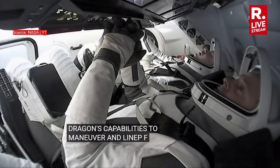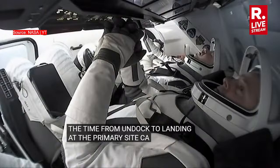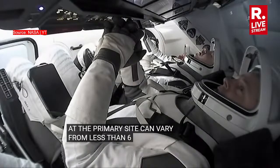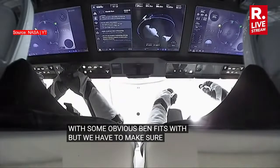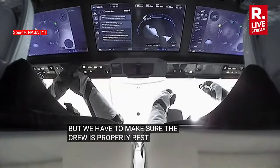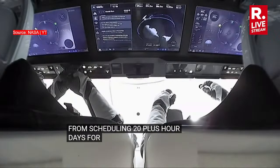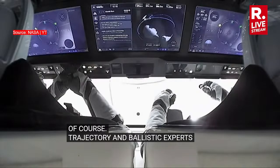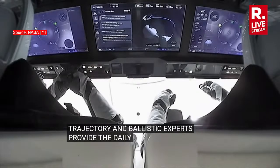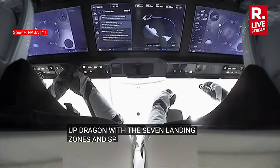The time from undock to landing at the primary site can vary from less than 6 hours to more than 39. Getting home the quickest comes with some obvious benefits, but we always have to make sure the crew is properly rested for dynamic operations, preventing us from scheduling 20-plus hour days for them, of course. Trajectory and ballistic experts provide the daily opportunities that would line up Dragon with the 7 landing zones and split them into what we call ascending and descending opportunities.